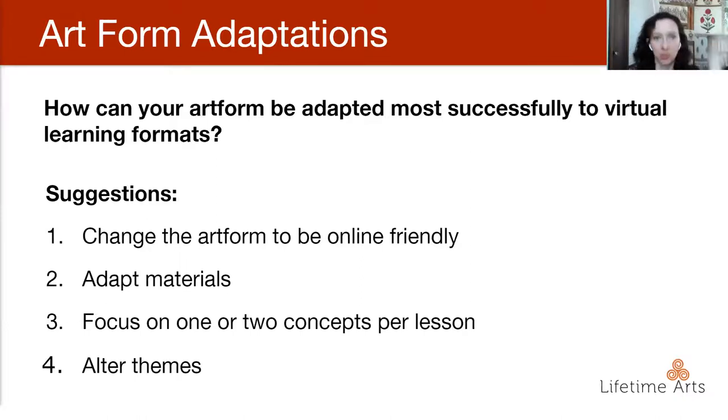A big challenge, and Jade was just speaking about this in her demo class, is that you may be teaching painting in a studio with lots of supplies on hand, and now it's harder to get those physical supplies to participants at home. So adaptation might be that it becomes a drawing program where students use pencil, pen, paper. Maybe the class becomes collage because that uses materials that are more accessible at home.